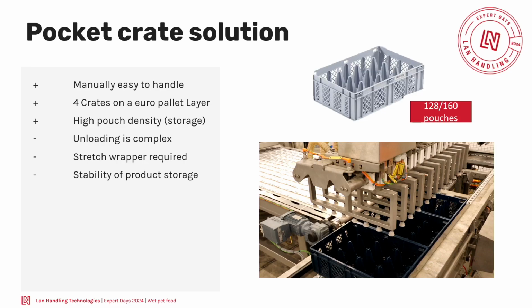So the loading of the crates is being done automatically, but the unloading of the crates could also be done theoretically manually. Is that what you say? Okay. Indeed. Some things you need to keep in mind is the unloading is more complex because there's a big stack of pouches, and you need to keep in mind that they might deviate also from each other.